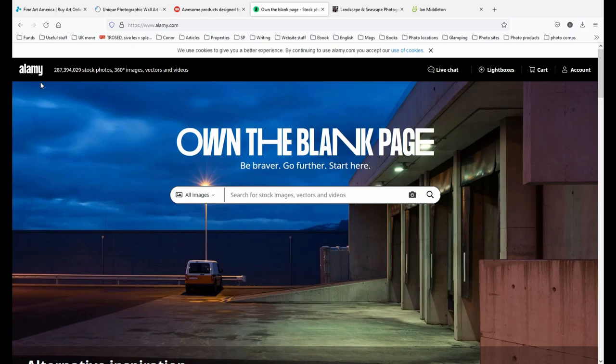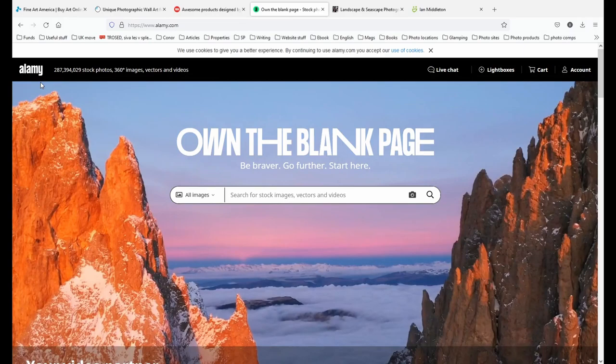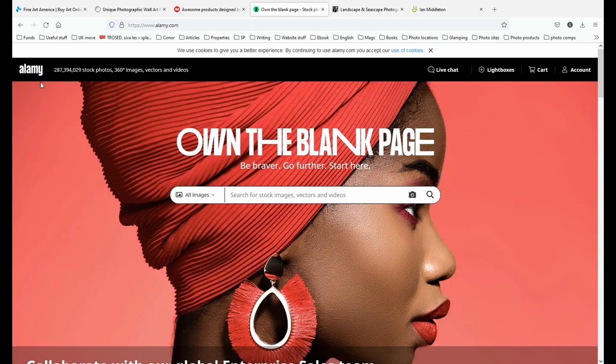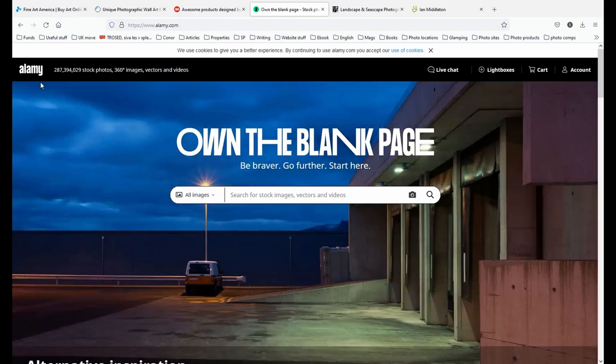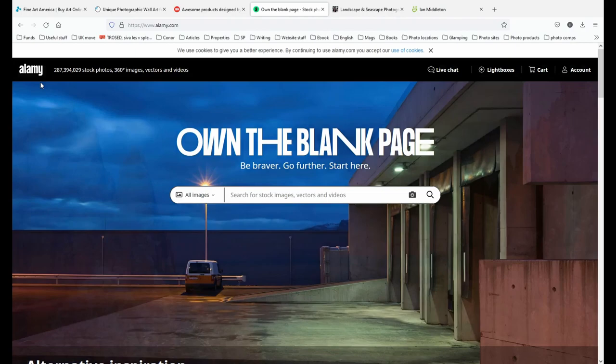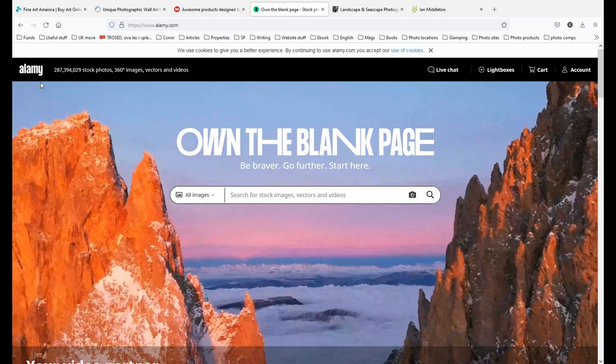But even then, over the years, when I first started with Alamy, we used to get very good sales, and they used to give you, I think, 80% commission. That's dwindled to 50, and some of the sale prices have also dwindled too. So it's the nature of stock photography, and it's really why I don't bother uploading lots and lots of images to lots of stock sites. Alamy is the only one I use. So some of these images will go on Alamy.